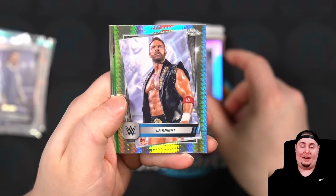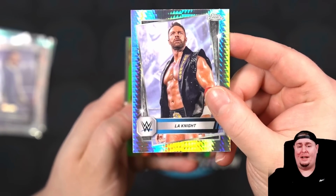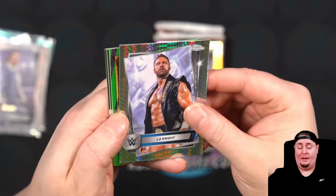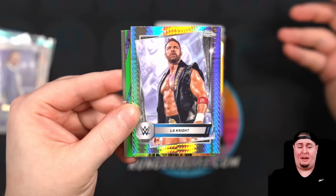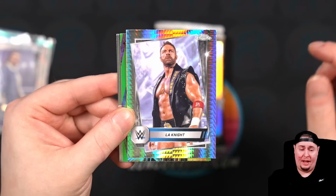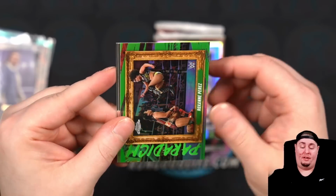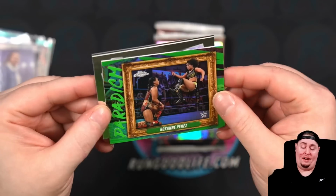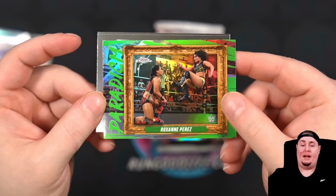Kira Tozawa refractor. LA Knight. Like, these cards look good. Even the design, I usually am not a fan of. I like the four borders. I like almost every design element. I like the nameplate. I like the icon right there. I have really no complaints over the design. Roxanne Perez to 99 on the Paradigm.